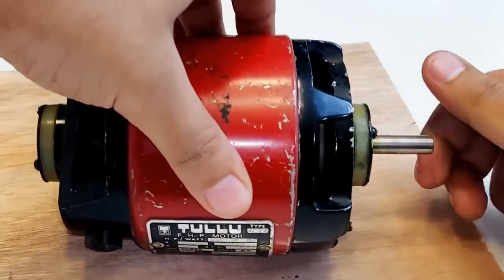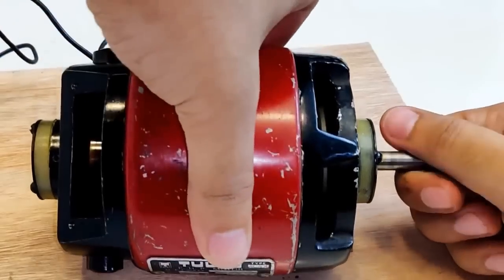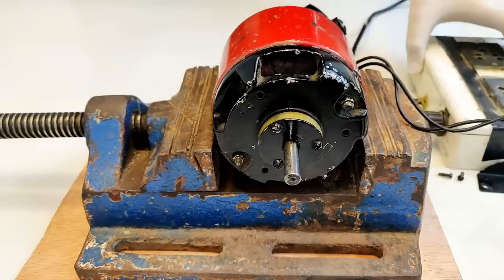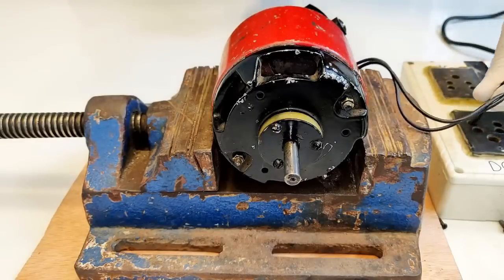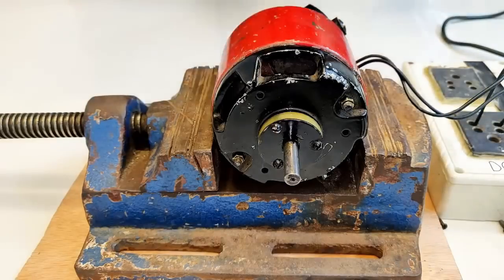Yeah, well guys, the torque is also pretty good. Difficult to stop. Well guys, now I'm going to run it at 220 volts, within the DC voltage range of 70 to 220 volts, and see how much RPM I can obtain. And I will have to hold this motor, because of which I'm wearing rubber gloves. Let's see. And after that we are going to measure the RPM. Okay, time to turn on the supply.